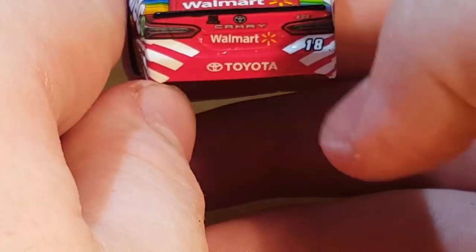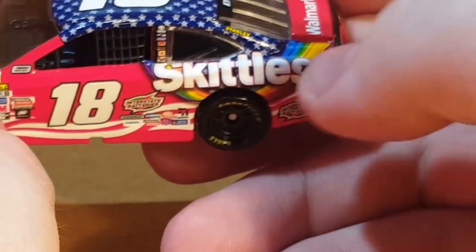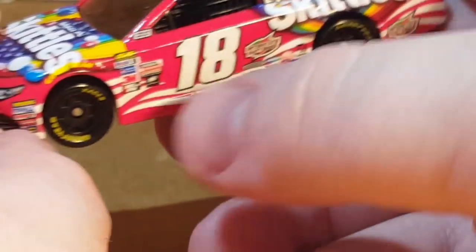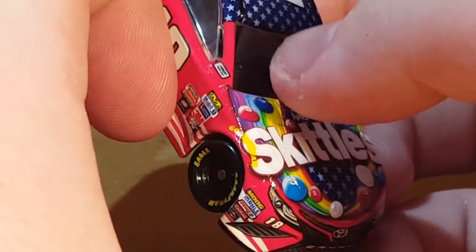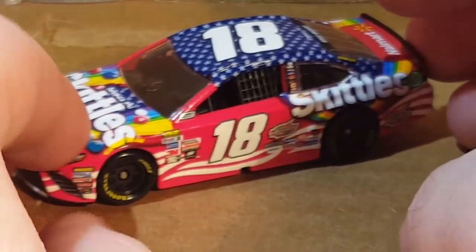Walmart right there on the deck lid. I kind of like that going right there. Toyota Camry, 18, Walmart, Toyota. Anyway, got a little stripe there. Skittles, Interstate Batteries again. 18, got like the little flaggy wave thing. So that's pretty cool. I like this diecast. This is a pretty nice diecast. Of course you got the little NASCAR race car logo right there.